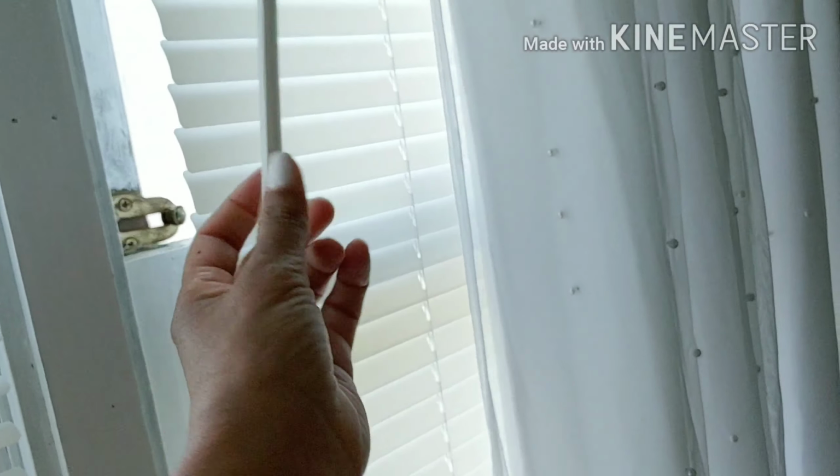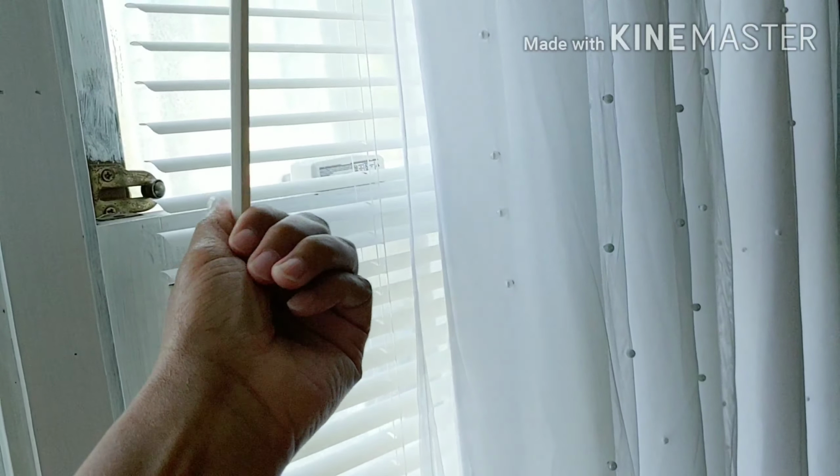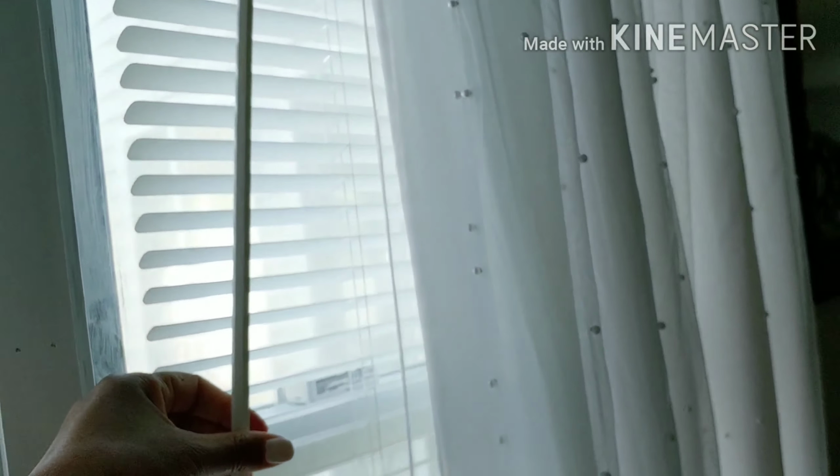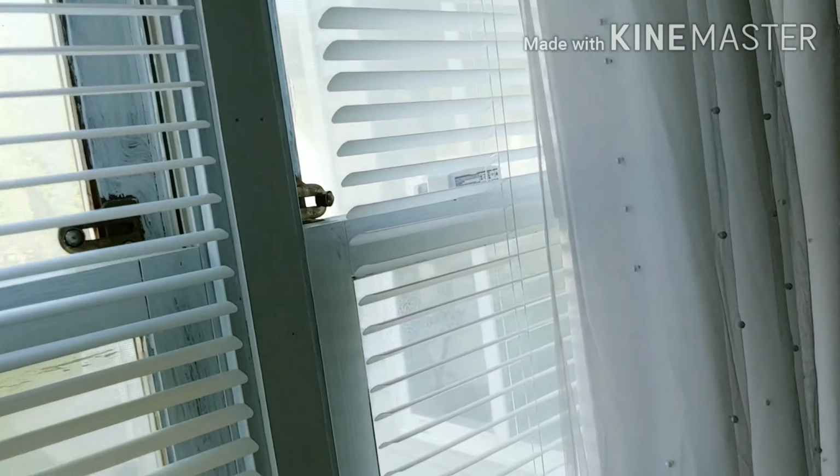And I wanted to show you guys, let me open up these curtains. I wanted to show you guys the shelf that I'm going to be styling. Let me open up these blinds and stuff. I wanted to pretty much just update it. I bought some items.